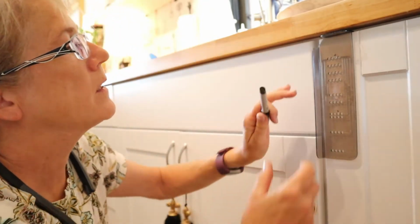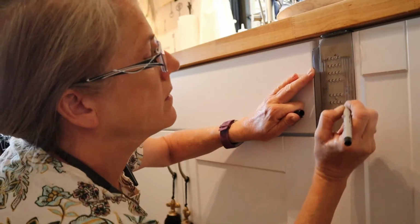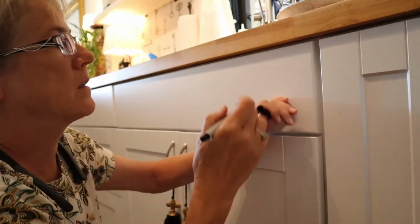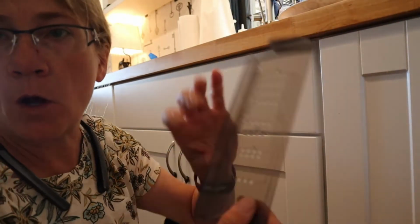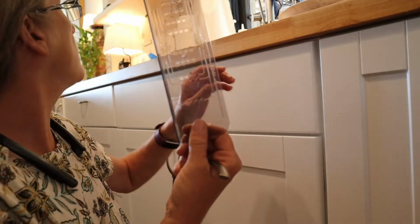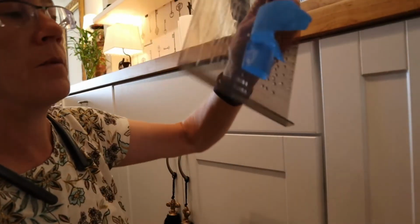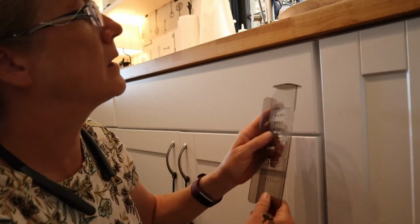Well, since I found my handle, I thought I'd go ahead and put it on. So here's my jig. Set. There. You can get this at Home Depot. It comes for the doors like this, and they come for the drawers. There's two jigs. It was about 20 bucks, if that.